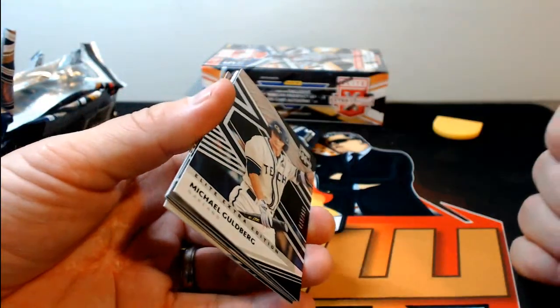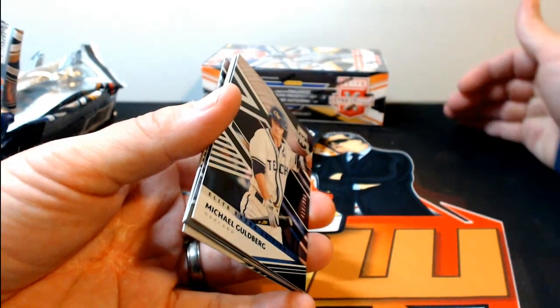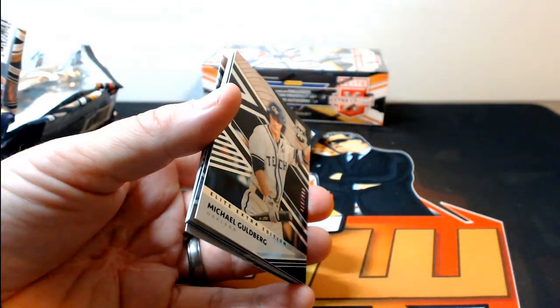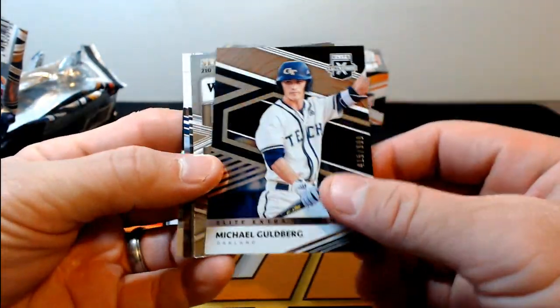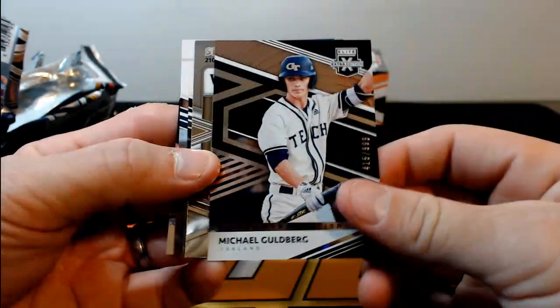So yeah, what we're going to do with these international spots is we're going to basically line them up, probably starting with like the best hit at the top or whatever. I mean, it doesn't really matter. All the autos and stuff, and then all the numbered stuff. And then we're just going to randomize the group break, and every team is going to get one at least. So that's really the best way to do it. So next break we do of this, we'll definitely have an international spot.